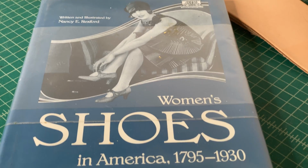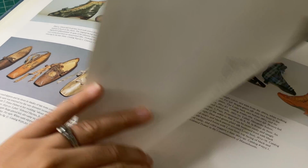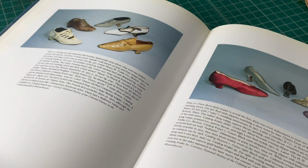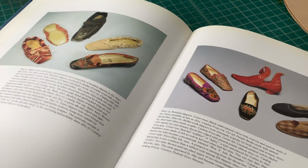When it comes to historical shoes, I'm loving the book Women's Shoes in America. Even if you're not into shoemaking like I am, it can give you a good overall knowledge of historical costuming. Let's say you create a costume for the mid-Victorian era, and you want to find shoes that look like that. You can get a good idea of what the shoes should look like from a book like this.